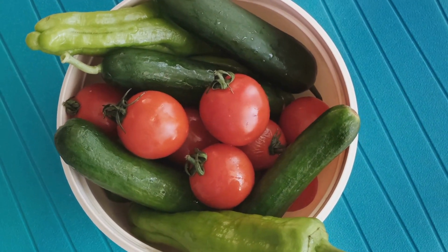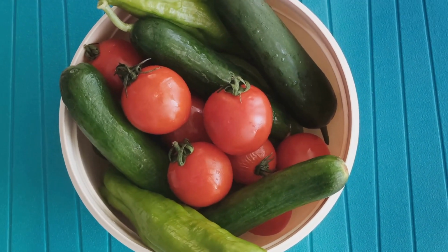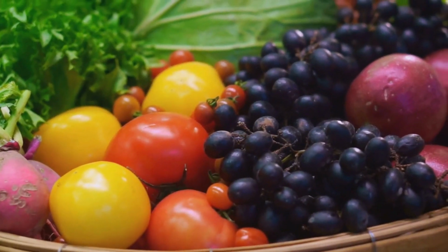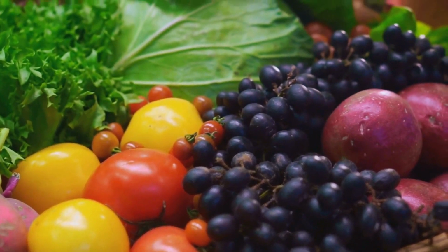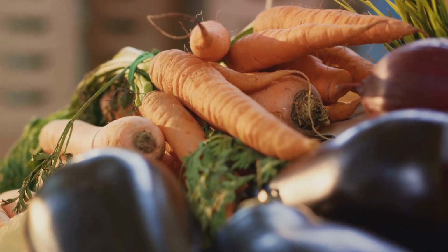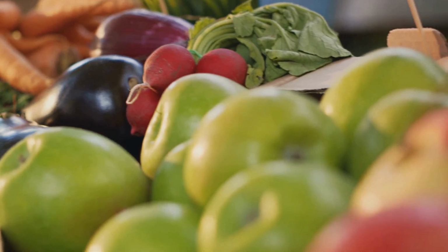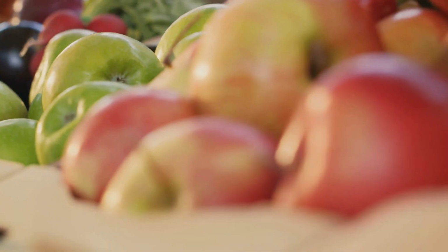Tomatoes, peppers, and cucumbers are all great choices. The key is to choose plants that are easy to grow and provide a good amount of nutrition. And remember, variety is the spice of life. Plant a mix of fruits, vegetables, and herbs to keep your diet varied and interesting. This will not only help to keep you healthy, but it will also make your meals a lot more enjoyable.